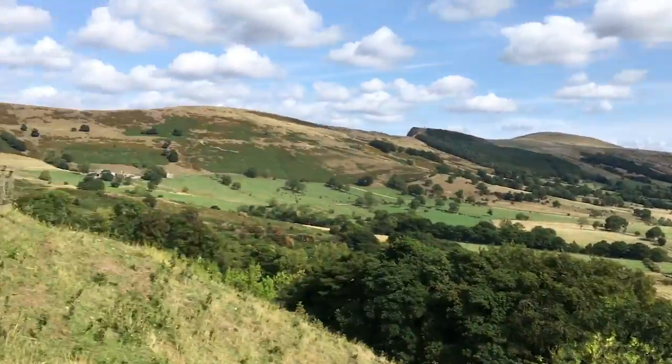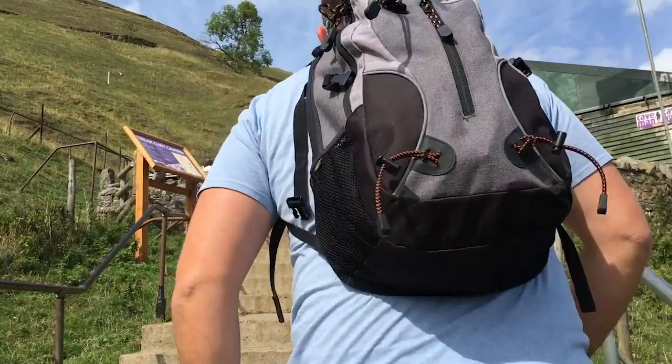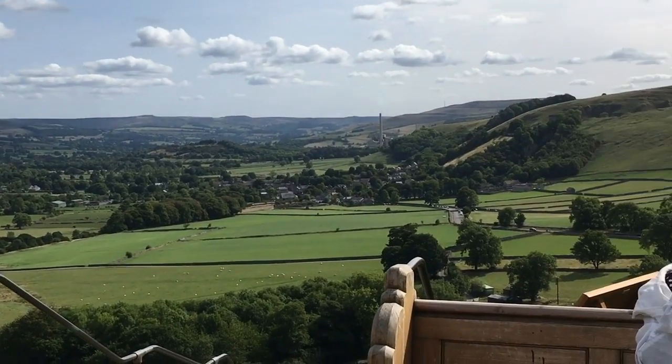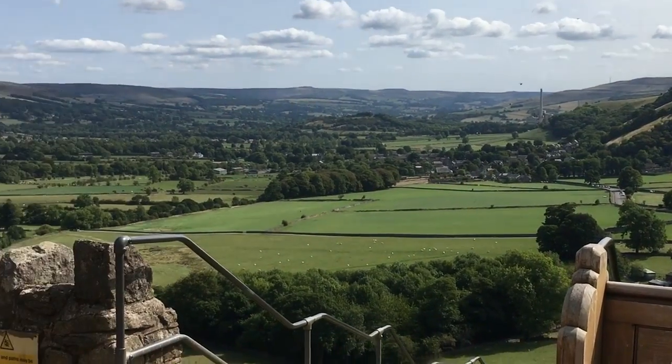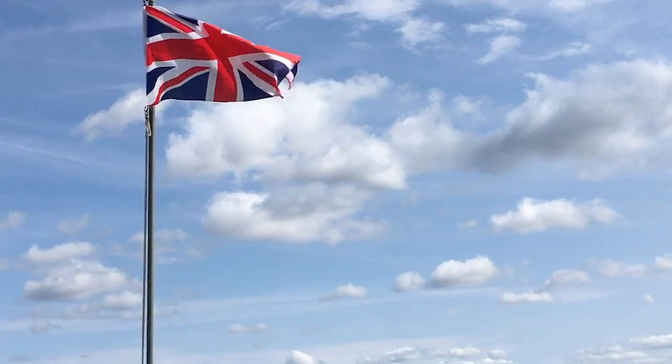Now we're going underground. Let's do it. It's not really real, is it? It's like a backdrop. Film set backdrop. Another glorious day. There's the old Union flag, proudly flying over England's green and pleasant land.